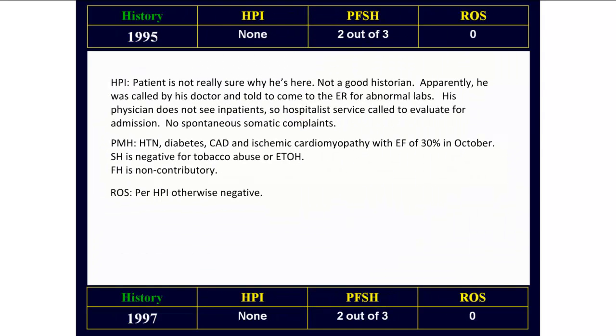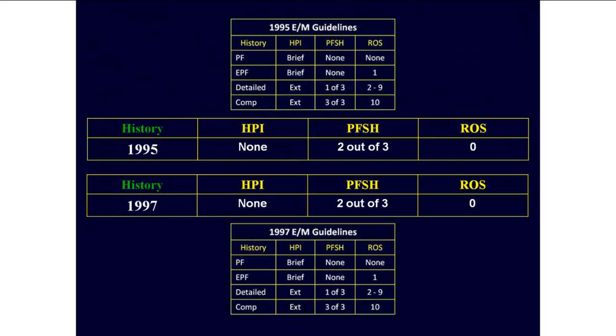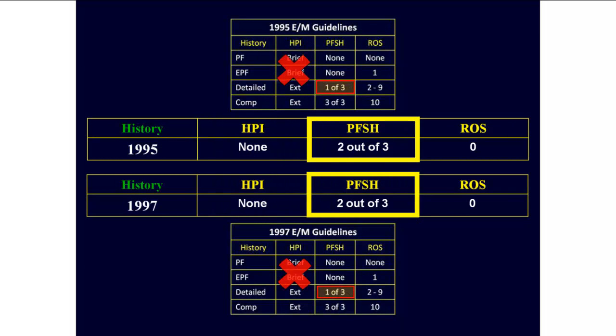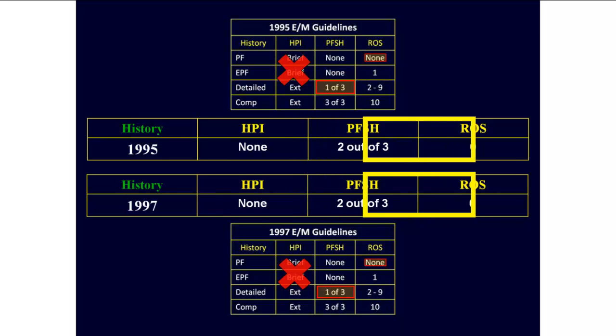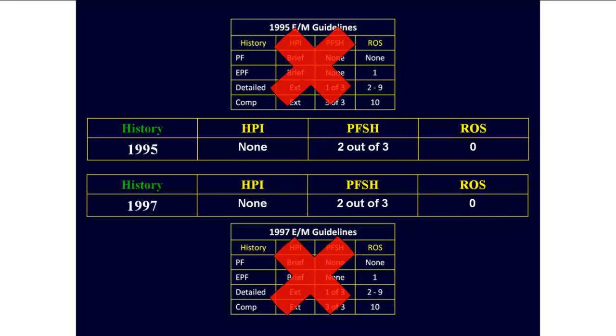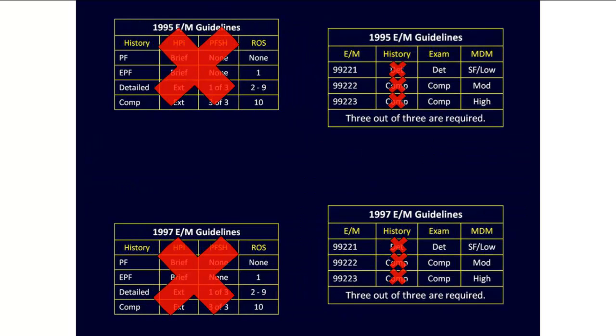Looking at the final history, and using both the 1995 and the 1997 E&M guidelines, we see that there is no documented HPI, only 2 out of 3 elements of PFSH, and no systems reviewed. This adds up to no definable history using either the 1995 or the 1997 E&M guidelines. So now for this visit, the first key component of history is covered, or I should say not covered. The next step is to check the physical exam.